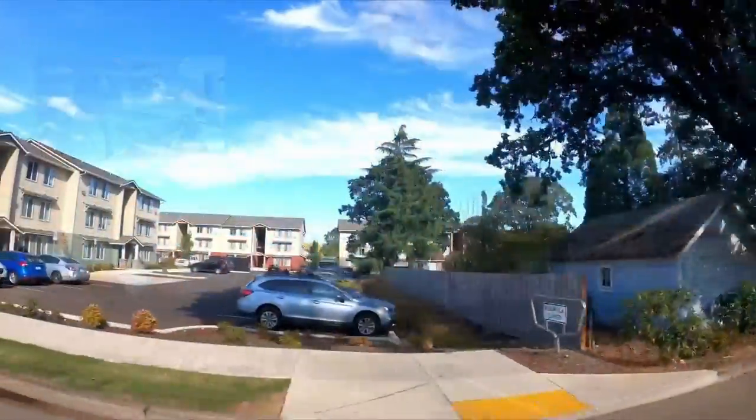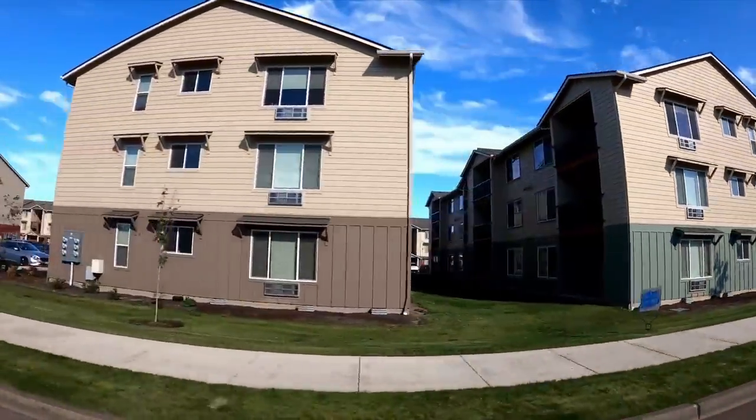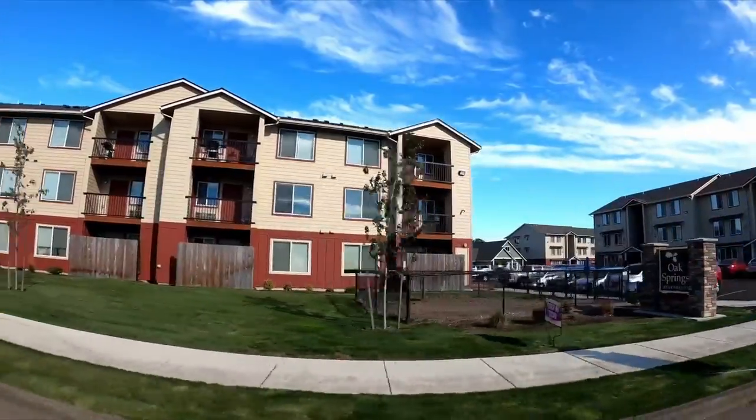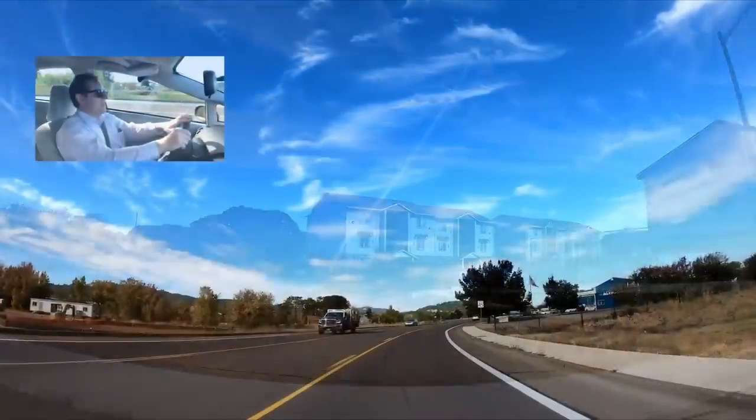We mentioned the Boulevard Apartments before on the east side of Philomath. This is Oak Springs Apartments. These are also very new apartments that are a great place just to land if you want to get here and rent a place while you go house hunting.